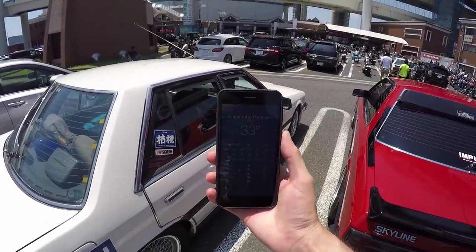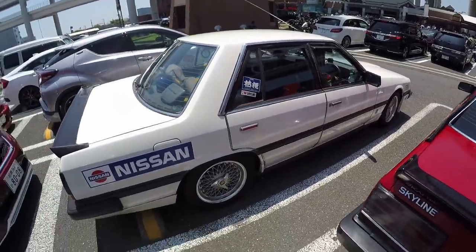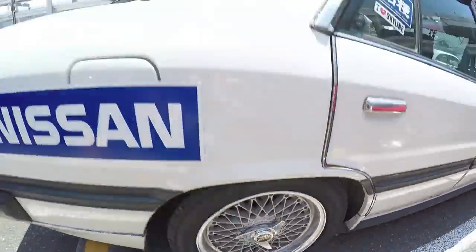Right now it's saying it's 33 degrees and that is not in the sun. So I'm in the sun and it feels like probably 36, 38. It's insane. Anyways, really sick wheels.